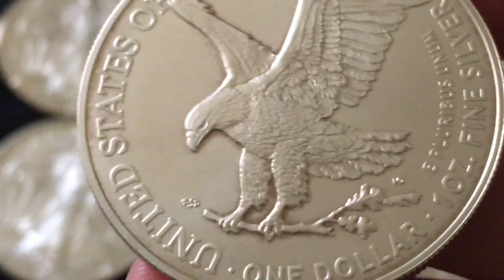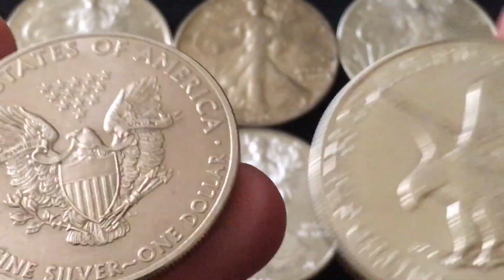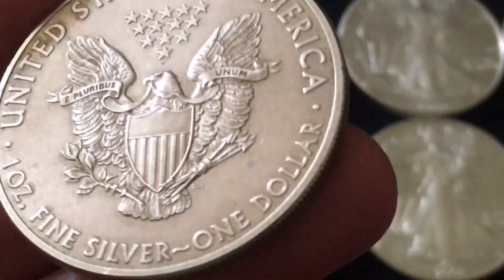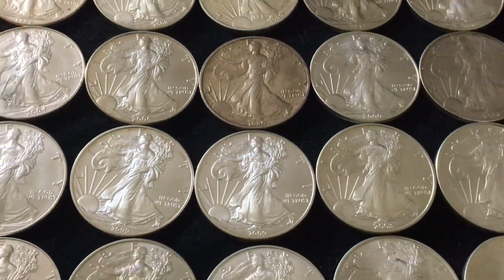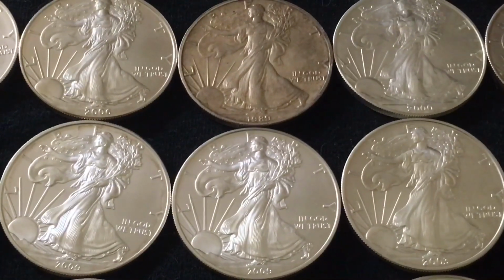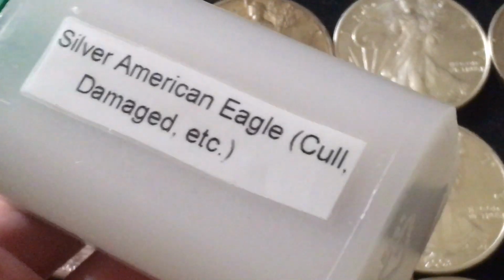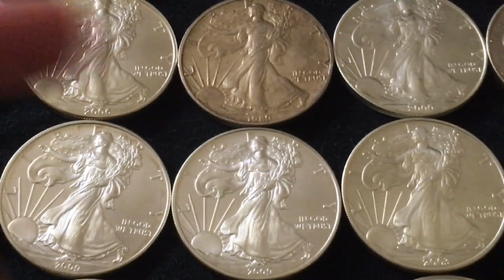I'm not the one who can say, no, go back to Type 1, and I'm not the one who makes the decision. So it is what it is. I have plenty of these Type 1s. As you can see, I have several on display right here. One tube worth of Type 1s that I keep in this mint tube labeled culls, because that's exactly what these are.